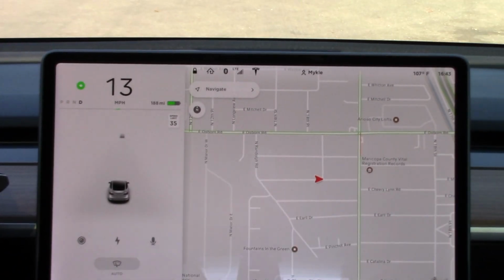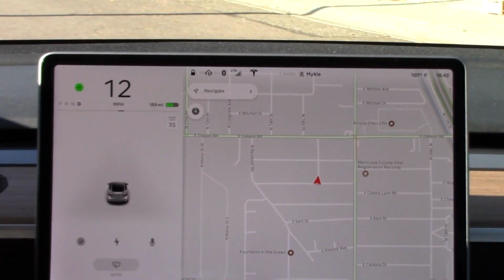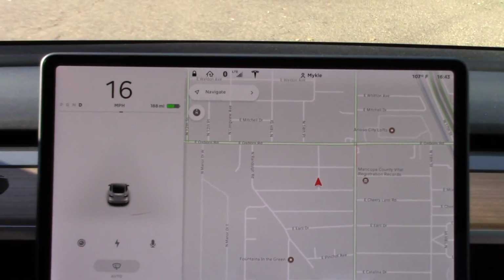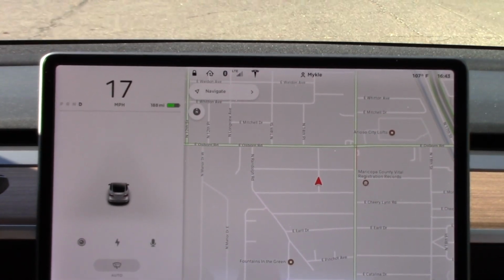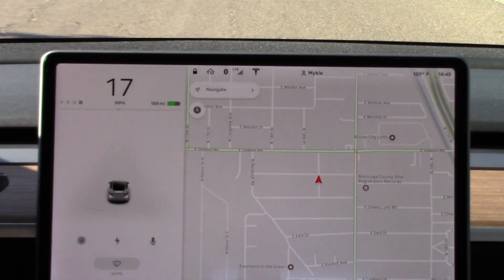Once you learn where the things are on the screen, whether it's your music or your phone, or you want to turn on your heated seats or adjust the air conditioning, it takes a few minutes and then you have it down. So it's not difficult at all.